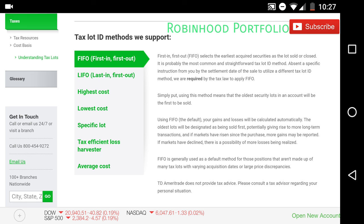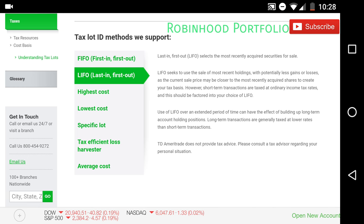However, you can see here that there's a number of different tax ID methods that can be supported. Here's another one, the last in, first out. So this is essentially selling off the stock that you had just most recently purchased. So this would be perfect for day traders that also have a long position in a stock.